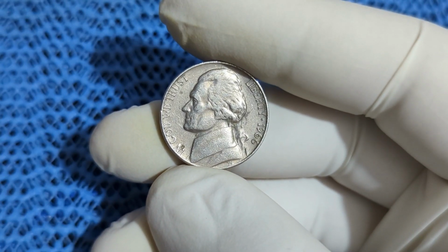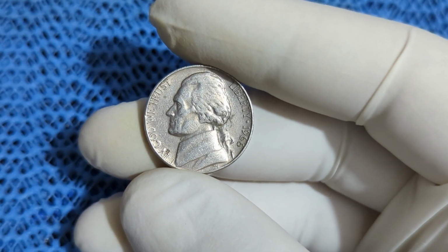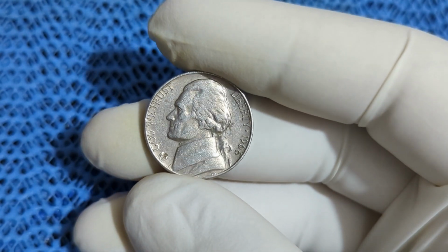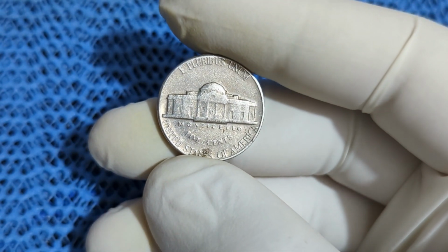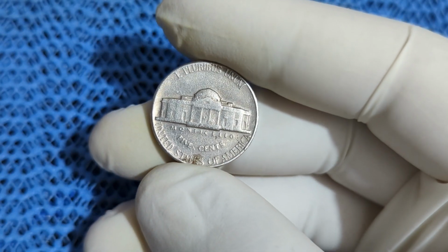in today's market. A heavily circulated example, showing significant wear, is still only worth face value, 5 cents. A lightly circulated coin, in very fine to about uncirculated condition, may bring 10 to 50 cents, depending on eye appeal. A mint state coin, particularly MS-60 to MS-63, can range from $1 to $5.